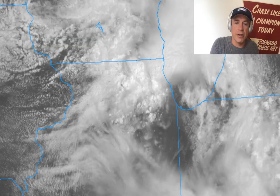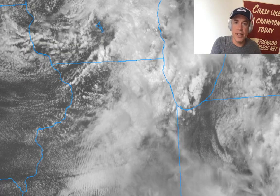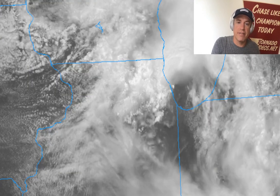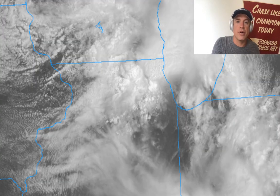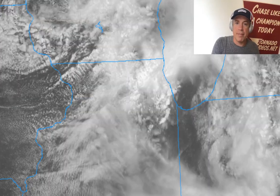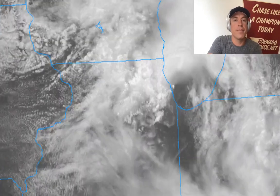And then you can see that nose of clearing and instability there, lifting northeast out ahead of them. I could see it being north central Illinois and a little bit west. There's likely going to be a storm or two on the western edge of this convective band that I do think will have a chance of producing a tornado or two, maybe even a significant tornado as it heads off to the southeast. But there's that complex of storms heading northeast out of northeastern Colorado there.